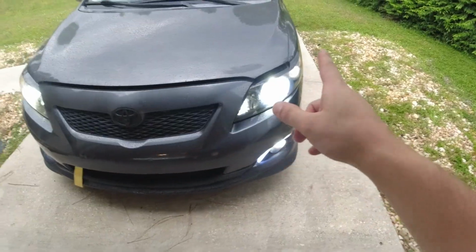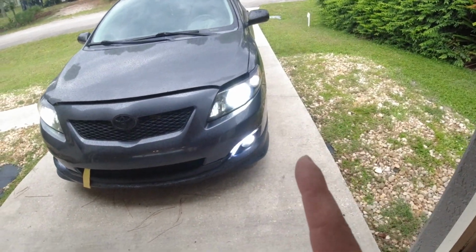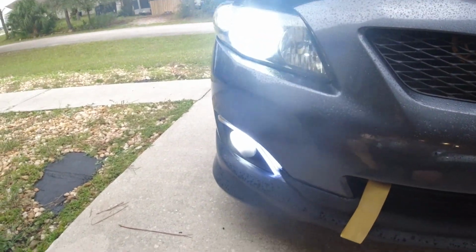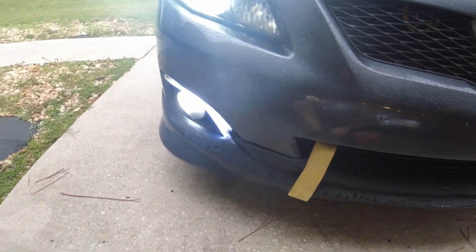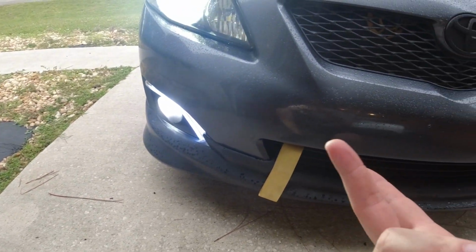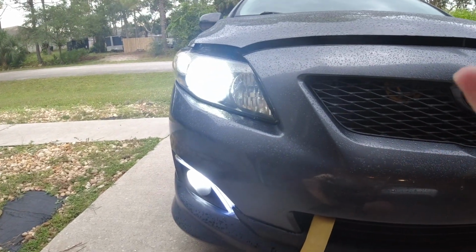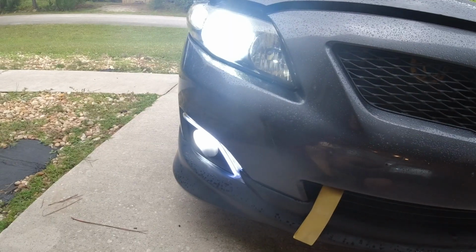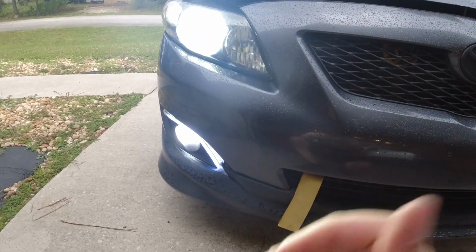And then there's upgrading to a better headlight bulb, like LEDs, or HIDs is another way to go. That's a good way to do it. The bulbs, I think I have like $25 bulbs, and they work great. So that would be the last thing that you should do for the first $500.